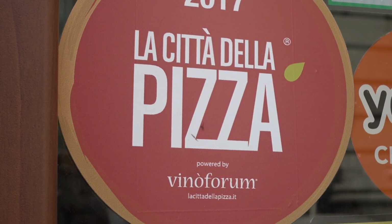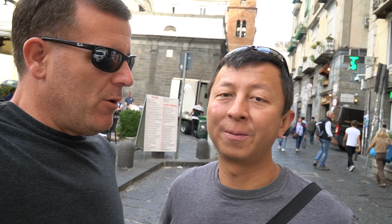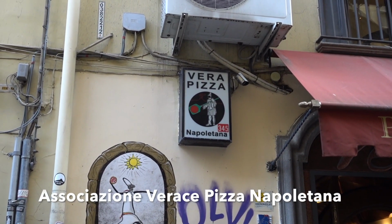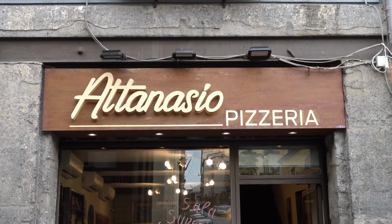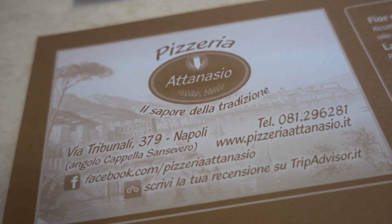So there's something in Naples called the Naples Pizza Association, or AVPN, Verace Pizza, True Neapolitan Pizza. Just FYI, I just looked it up. The AVPN is the Associazione Verace Pizza Napoletana. Just in case you wonder. We are at Pizzeria Attanasio, and it's an authentic Napoletana pizza place.